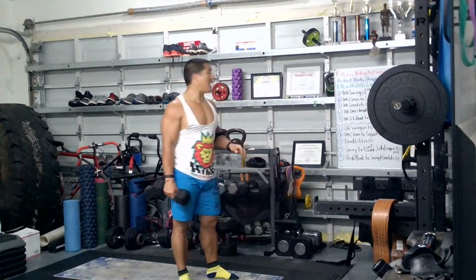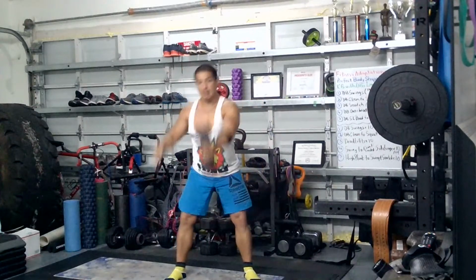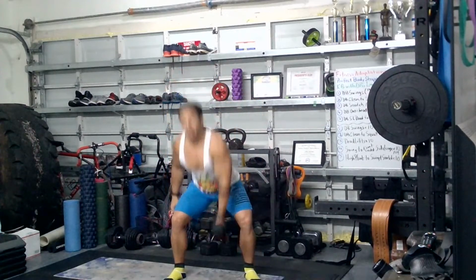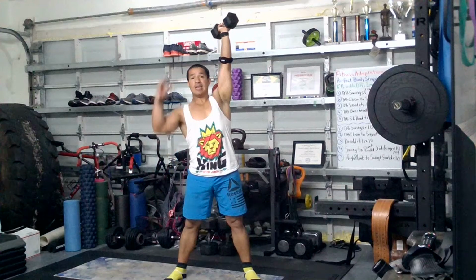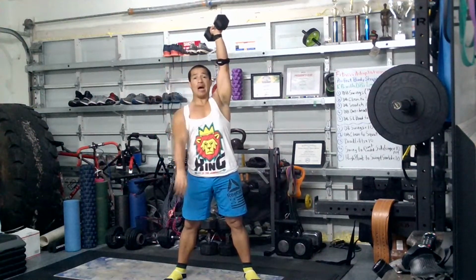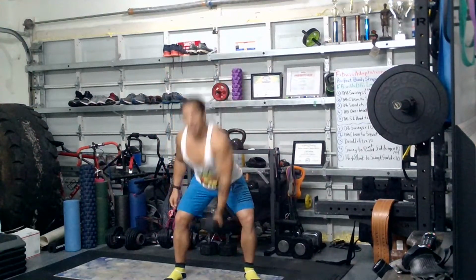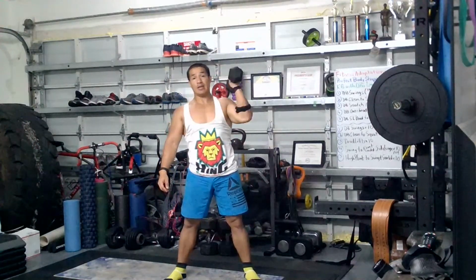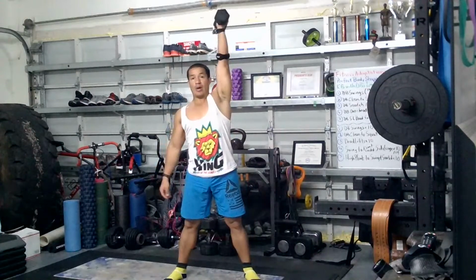Next, we have the snatch with a swing. So a snatch, right? We're going to swing and snatch, right? Boom. Then we're going to switch hands and snatch. A snatch, all it is, you're bringing it from a bottom position to a top position in one smooth shot. You're not going here and then here. That's a clean and press, right? We are going straight up.